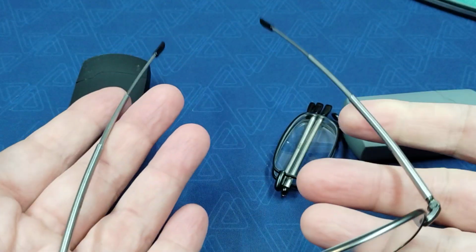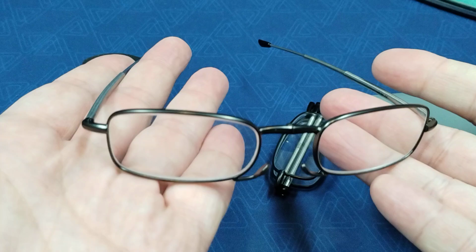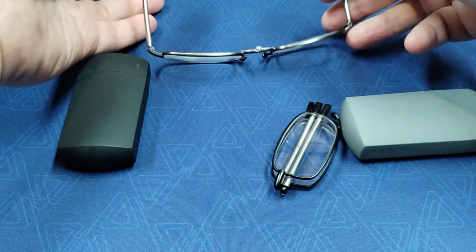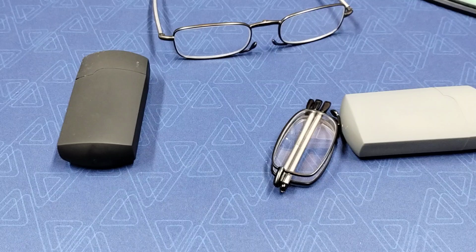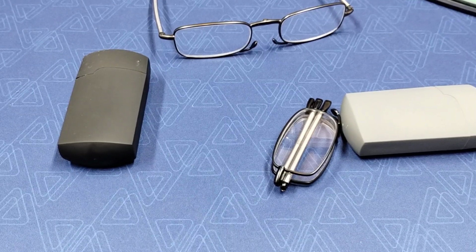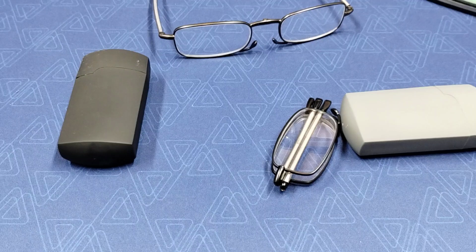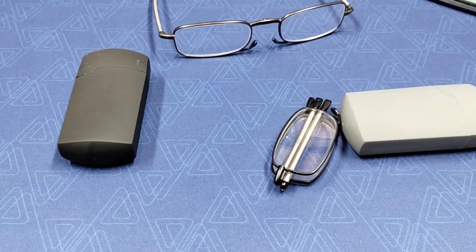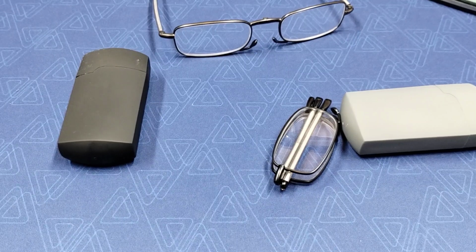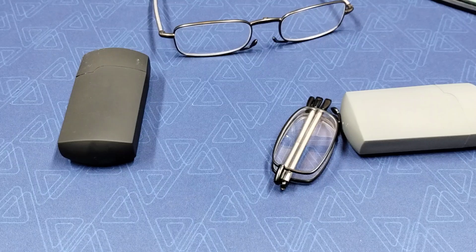As you can tell, they're not heavy duty, high quality, but when you go to a store and you see those really cheap reading glasses that are $1.50 at Dollar Tree or $3 or $5 or $7, they're really not high quality either. And those don't fold. So these are maybe the same quality, I'd say, but they fold. So I will gladly pay extra money for that.